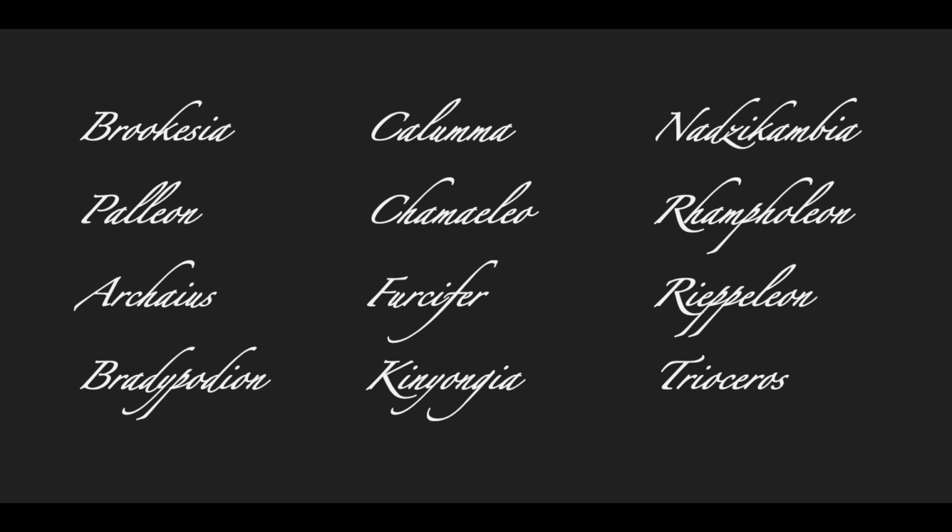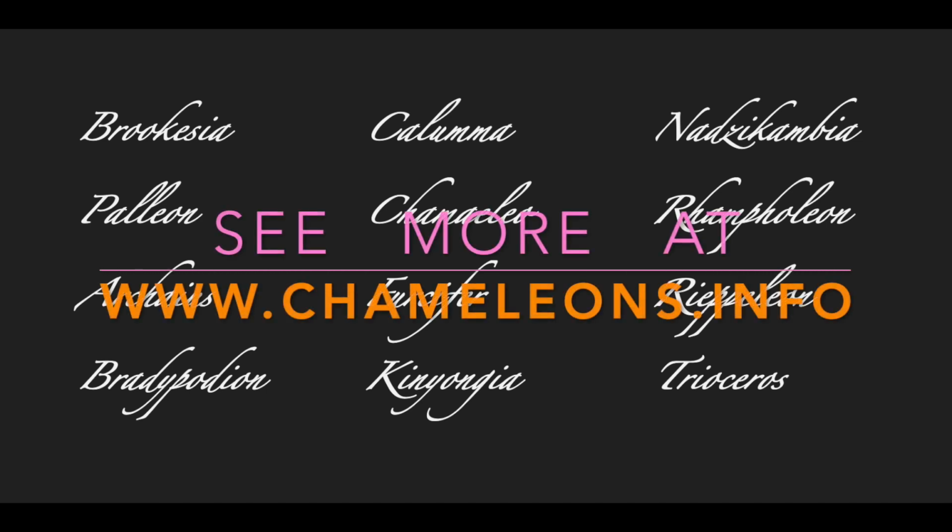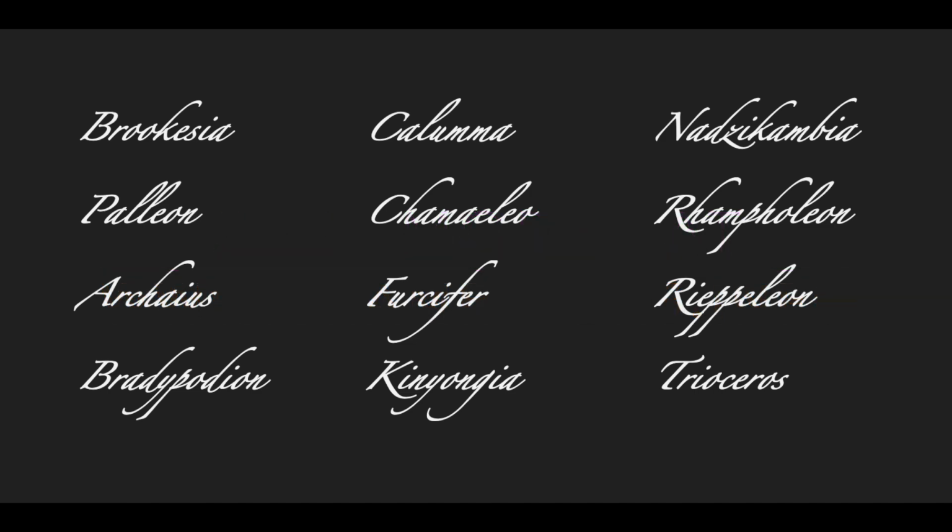So, the first genus is called Brookesia, not Brookesia. Second is Chamaeleo, not Chamaeleo. Third is Archaius, not Archaius. Fourth is Bradypodion, not Bradypodion. Next is Calumma, which is usually expressed properly. Then Chamaeleo, not Camellia. Then Furcifer, not Forcifer. Then Kinyongia, this is usually pronounced normally. Nadzikambia, or further Rhampholeon, not Rhampholion. Or next one, Rieppeleon, not Rieppelion. And last but not least, Trioceros, not Trioceros.